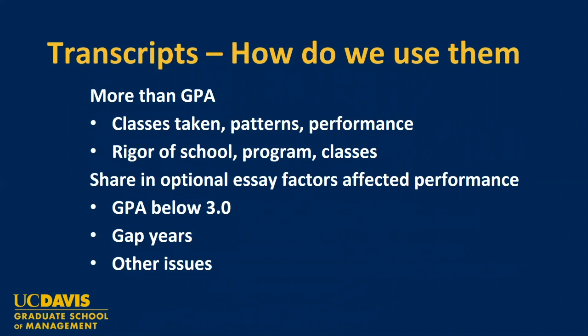And then the second thing we're looking at is what is the rigor of the program and the classes and the school itself that you attended. A student who did, let's say, biochemistry at UC Davis versus a student who did basket weaving at Timbuktu University. Obviously, the biochemistry is going to be a much more rigorous program, and we think is a better predictor of performance in our program. So when we're looking at your transcript, it's not just looking at the final GPA. We really are reading it like a book and trying to get an understanding of what kind of a student you would be in our program.